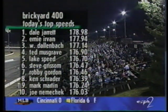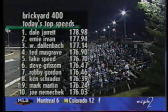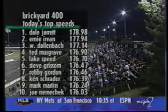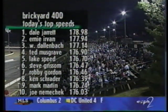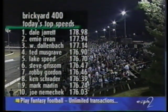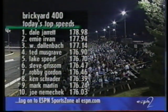Dale Jarrett ended up with the top speed, considerably faster than Jeff Gordon's record last year of 174.4, 176.4, I believe. So obviously things are pretty much faster out there this year. Well, and considerably faster than Ernie Irvan, almost a whole mile an hour faster than Ernie, and almost 2 miles an hour faster than anybody else except for Wally Dallenbach. So obviously they have things really dialed in with that Ford. Should be interesting tomorrow afternoon when they qualify for the Brickyard 400.